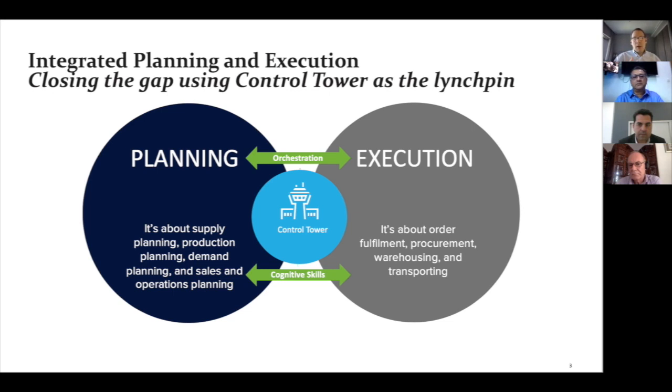And this is exactly what I think COVID-19 and the pandemic, which is a humanitarian crisis, highlighted in a lot of the different supply chains. So from that perspective, what we're seeing is customers coming to us saying, I need to be able to make decisions faster, quicker, and I need to be able to see them in real time, near real time, to be able to do that.